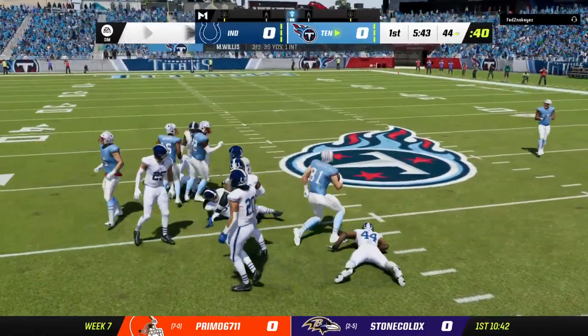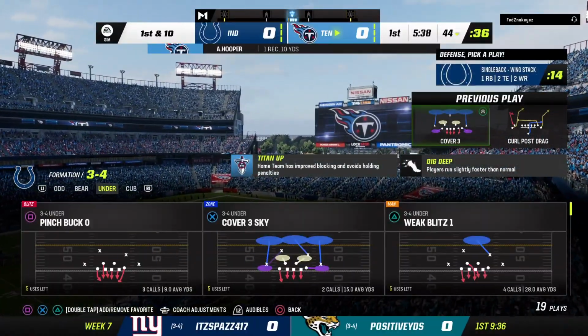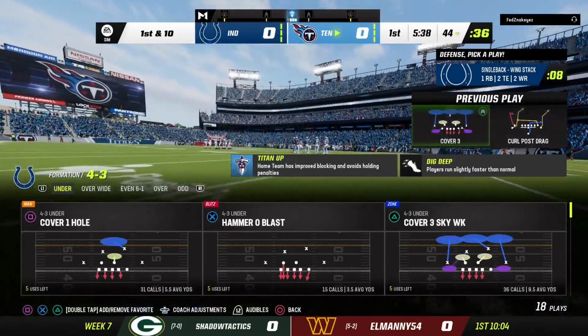And they'll get it up just short of the 45 at the 44. His first catch there, good for 10 yards and a first down. That is catch number 300 now for his NFL career.